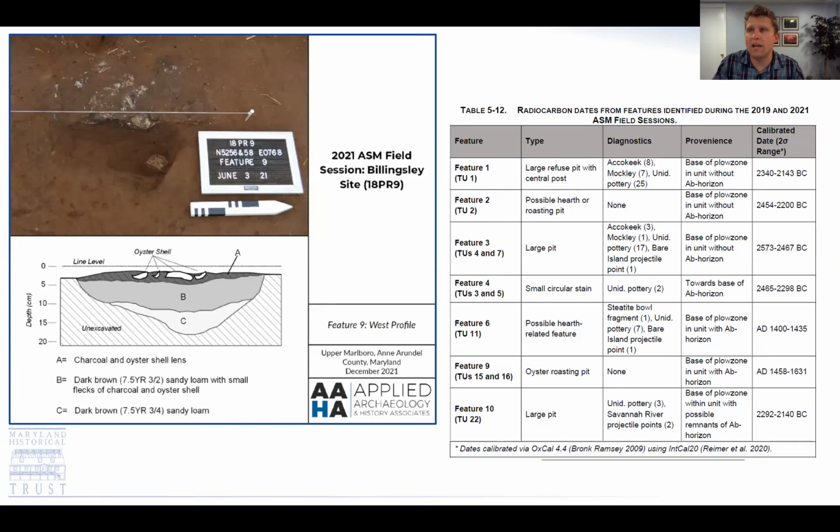The bulk of the cataloging and report writing was actually done by Applied History and Archaeology Associates, who the ASM hired to write up the reports from 2019 and 2021. We worked with them. I wrote, and Zach Singer wrote some sections of these. Also, Stephanie Sperling wrote some sections of the 2019 report. But we worked with them, and they produced a final report. This image is from that.